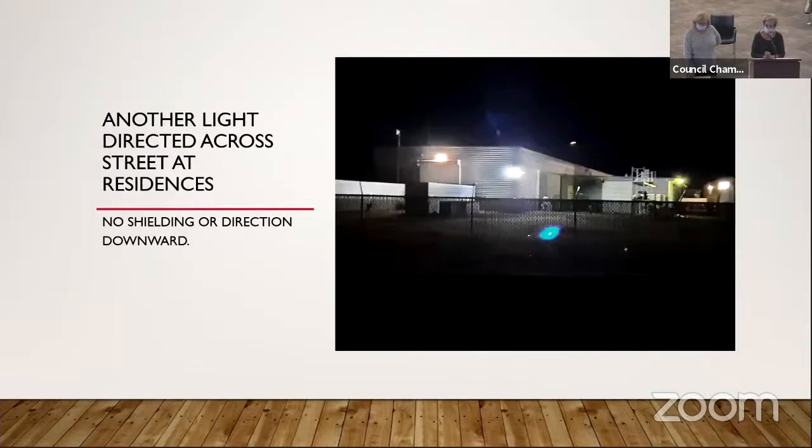Next slide, please. This is the other light. It didn't show on the diagram to the north. And you can see the different values. You have more of a warm light up higher to the left, and then you have another exact type LED light.